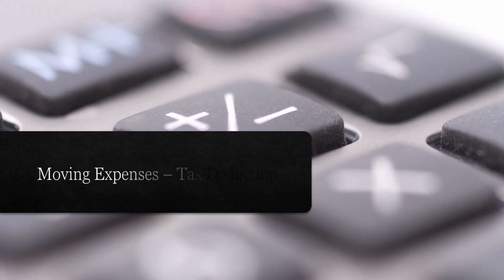On the flip side of missing tax breaks is claiming deductions and tax credits that either don't exist or that you're not eligible for. According to the CRA, one of the most classic examples of claiming deductions that you're not eligible for is related to moving expenses. Here's what you can claim for moving expenses.